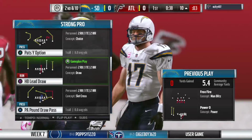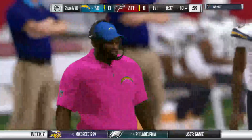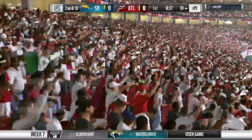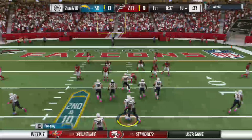Time running out here on the play clock. Now with the play clock down to 2, we're going to get a timeout here. They'll have 2 remaining as we step aside here. And now for the offense, this is play number 11 here on this drive.